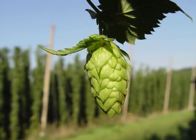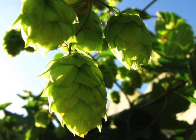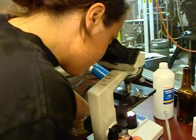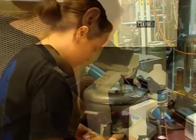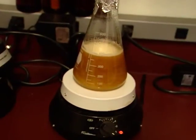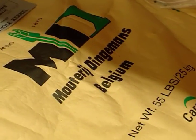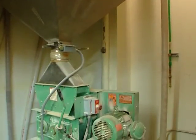Hops are an aromatic seasoning in beer that contributes bitterness, which is used to balance the sweetness of the malted barley. In the laboratory, we cultivate yeast, a single-celled organism that converts sugar into beer's most celebrated components, carbon dioxide and alcohol. During the brewing process, we first grind malted barley in our grist mill.